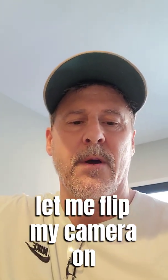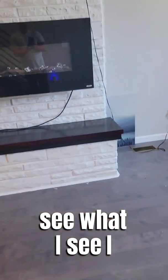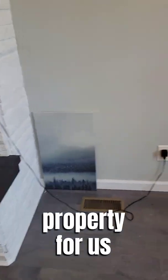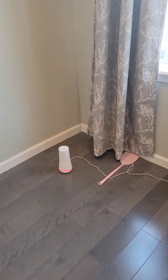So let me flip my camera around. That way you guys can see what I see. Out of the gate, we see a lot of leftover belongings. So this is a new property for us. I've been in here once before.